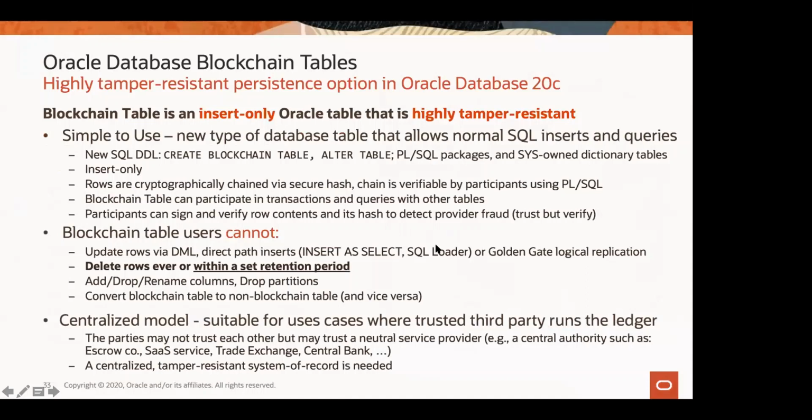So as I said, it's an insert-only Oracle table. It's coming with a new DDL. So there is a new statement to create blockchain table and a couple of parameters on alter table. If you're familiar with Oracle database, there are some PL/SQL function packages. And this basically creates a table where the rows are linked with a secure hash. And there are functions that allow you to verify that that hash chain has not been broken, right? And optionally, you can have users sign and verify the row contents and the hash to protect against what we would call provider or admin fraud. So in addition to the database hashes, you could have user signatures created with their own private keys added to each row.